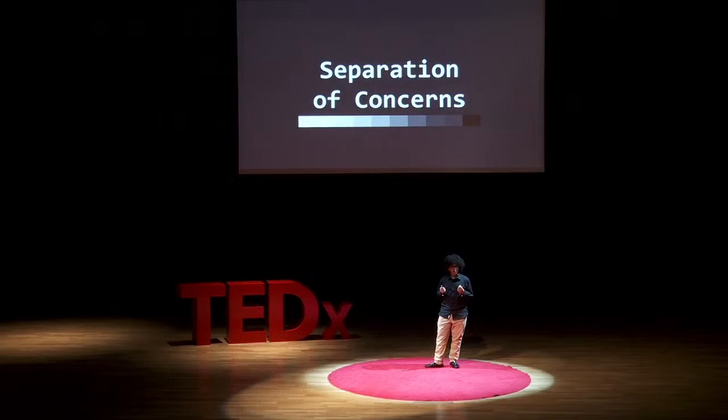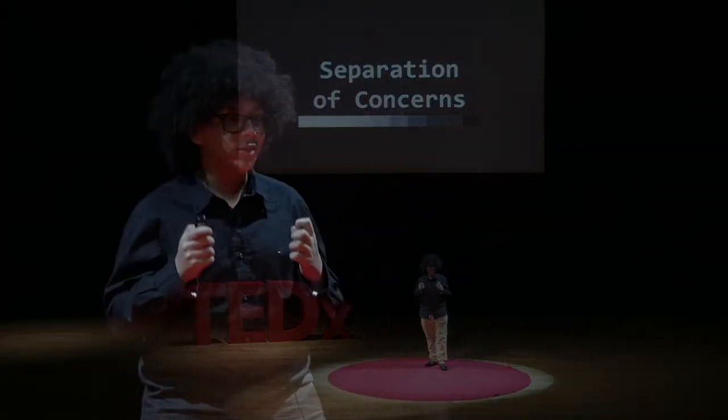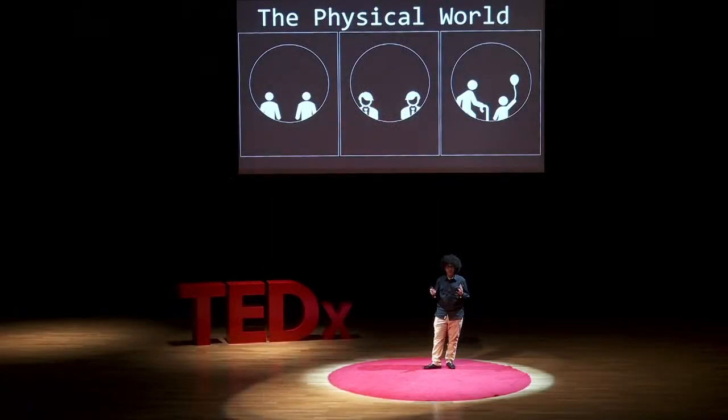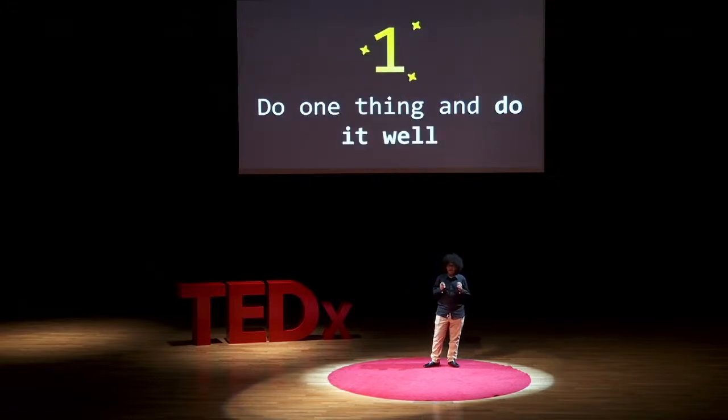It tries to devour almost all exchanges that happen on the internet, attempting to engorge almost all internet life. But the physical world does not work this way. In the physical world, there is a physical separation of concerns. A shop is for shopping, a library is for research, a swimming pool is for swimming. These social spaces are focused. They do one thing and do it well.